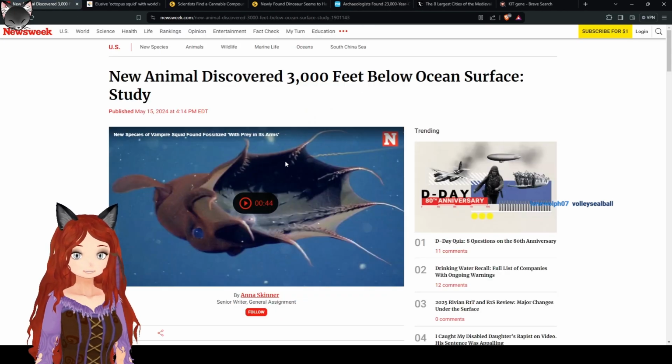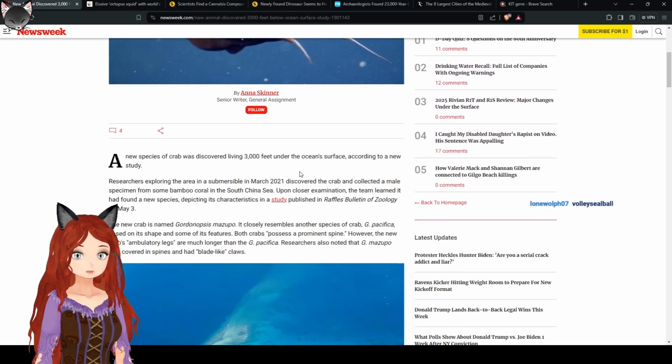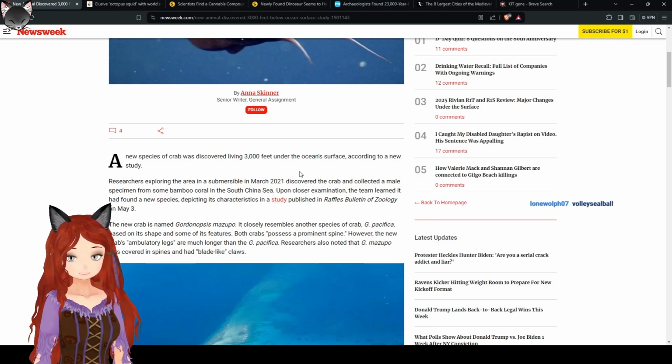New animal discovered 3,000 feet below the ocean surface, study says. A new species of crab was discovered living 3,000 feet under the Earth's ocean surface, according to a new study. Researchers exploring the area in a submersible, not the Titanic, I mean the Titan, in March 2021 discovered the crab and collected a male specimen from some bamboo coral in the South China Sea.